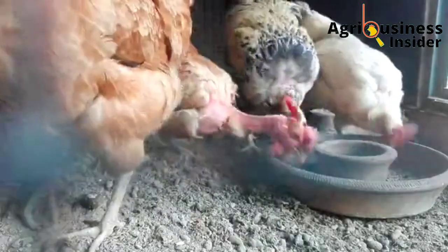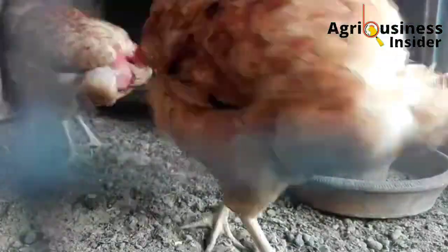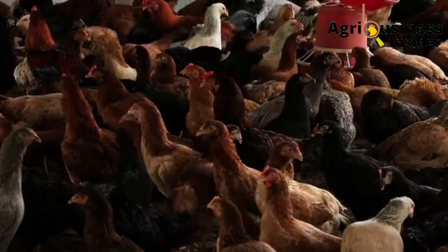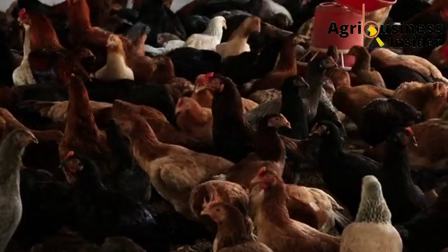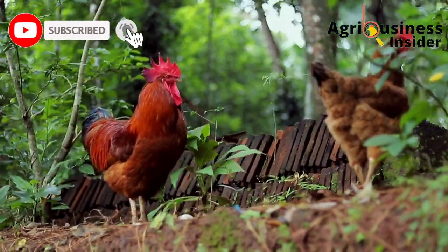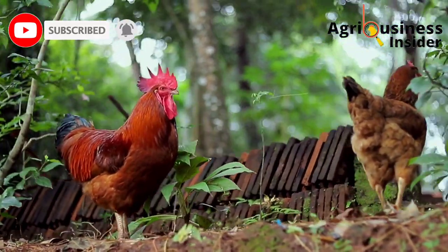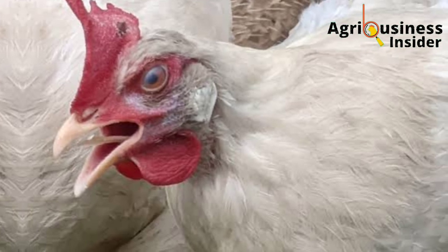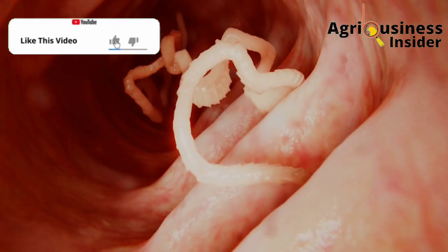If your chickens are indoors and you have not offered them any greens and their poop has turned green, then it may be due to an infection. Some of the diseases that are associated with the greenish feces are Marek disease, Newcastle disease, avian influenza, and also intestinal worms.